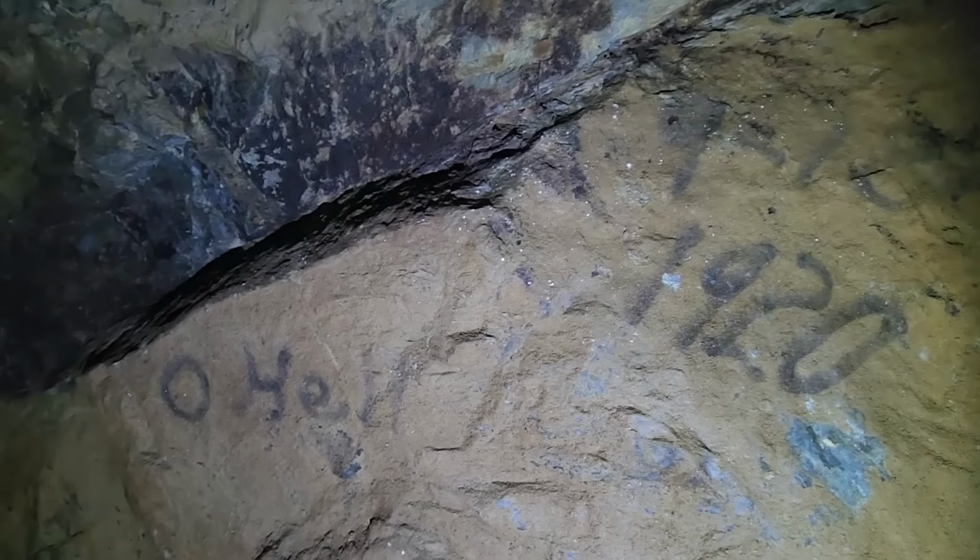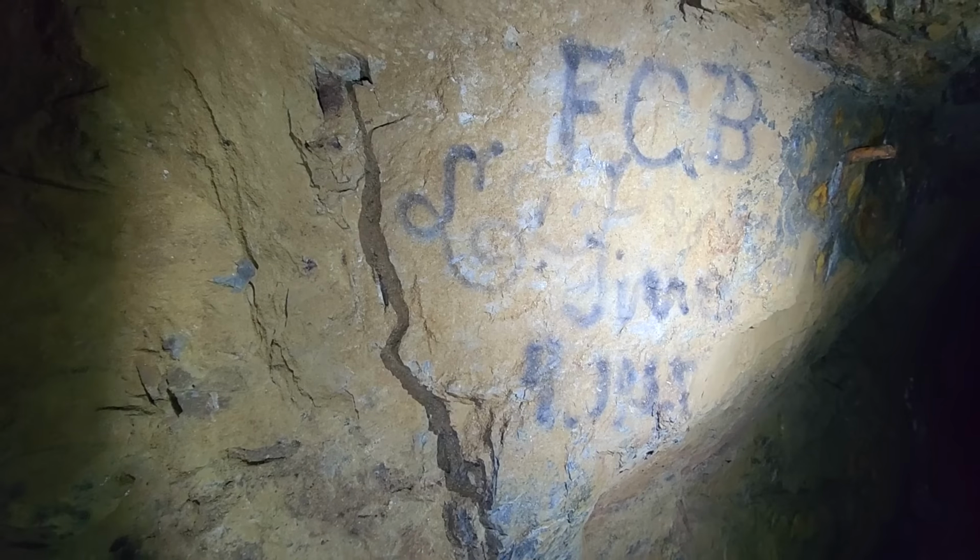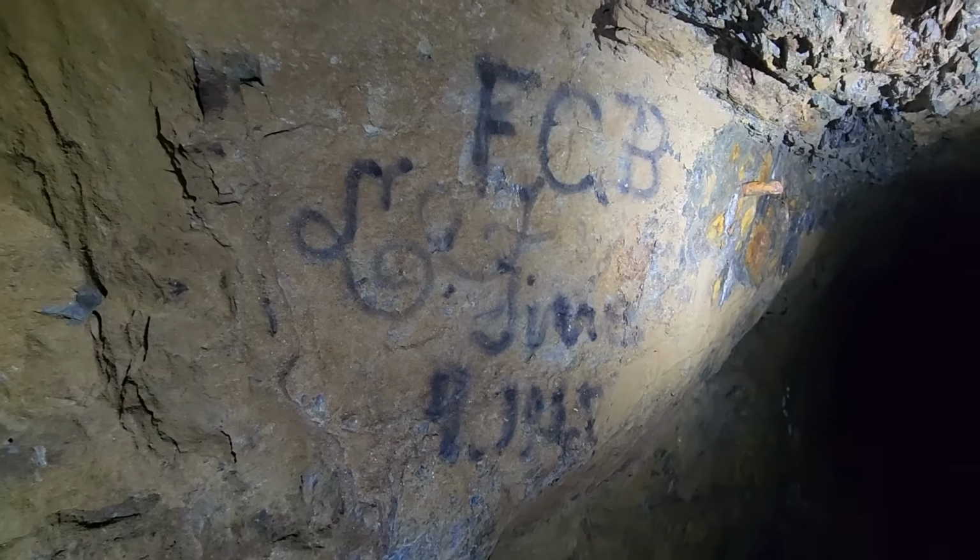1920. What was that? Oh, FCB. Can you make out the gym or something? It's unusual to see miners graffiti at all in this area because it's so wet. 45.